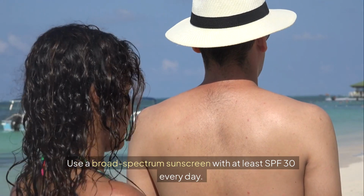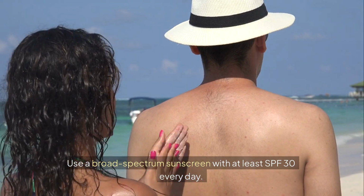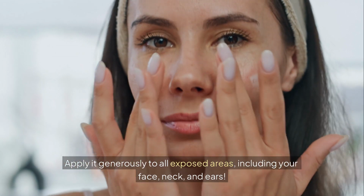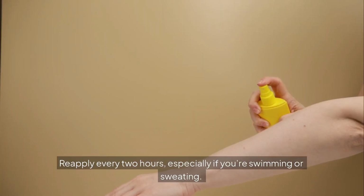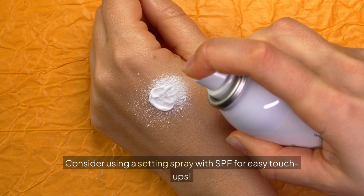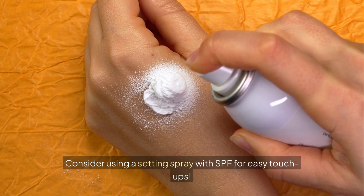Use a broad-spectrum sunscreen with at least SPF 30 every day. Apply it generously to all exposed areas, including your face, neck, and ears. Reapply every 2 hours, especially if you're swimming or sweating. Consider using a setting spray with SPF for easy touch-ups.